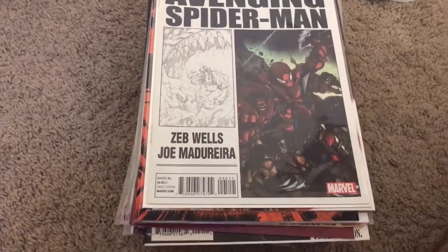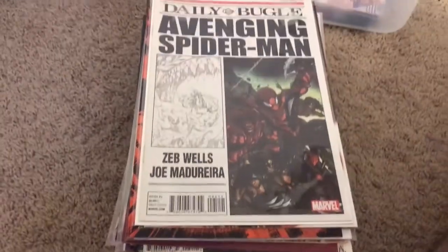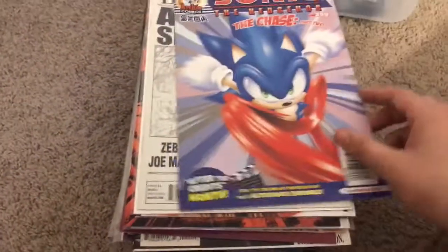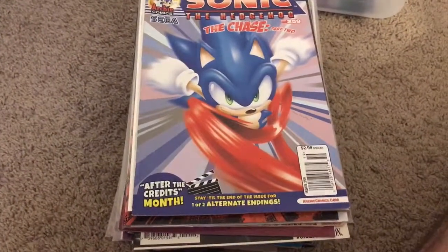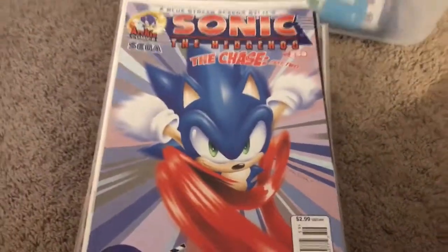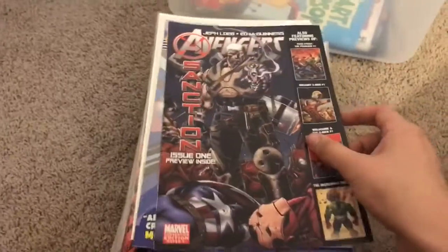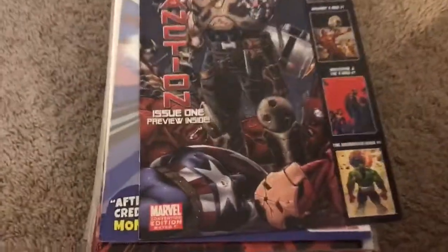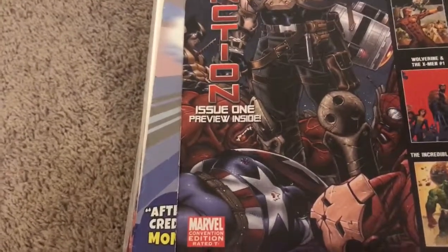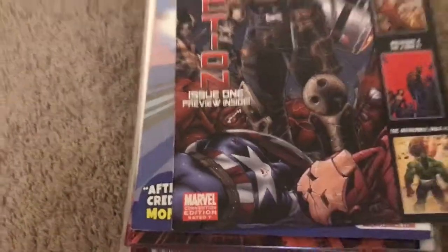Avenging Spider-Man. Looks like a free one. I think I also got this at New York Comic Con. Sonic the Hedgehog, issue 259. Another one of these. Oh, a bunch of Simpsons comics. I was wondering where I put all those.